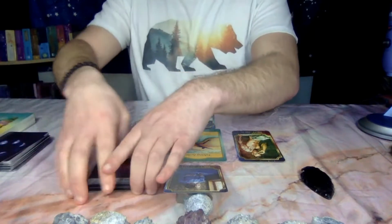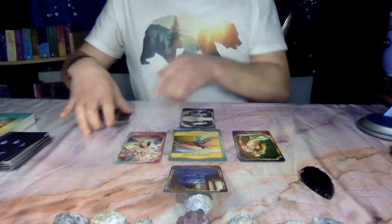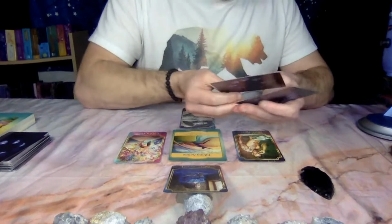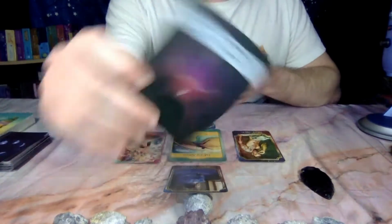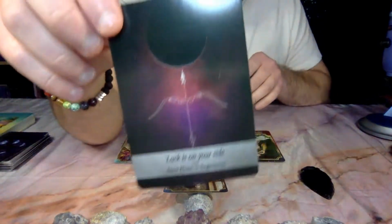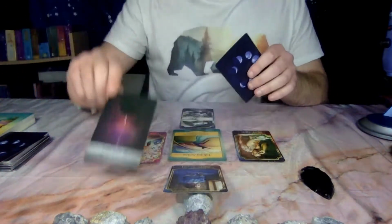So what you have here as well is, you have the luck is on your side. The new moon is Sagittarius. I feel like some of you guys might have Sagittarius in your rising sign as well, which is quite interesting to say the least.